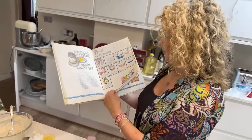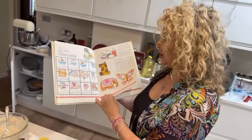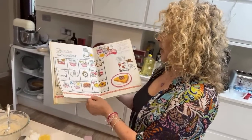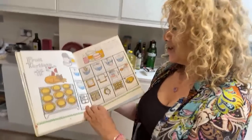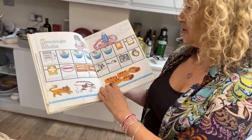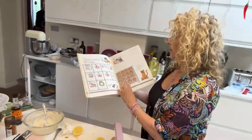That's a beautiful book, isn't it? Fruit crumble, zoo biscuits. We never made those because Betty wouldn't buy us those cutters. Why does that ring a bell? Do you remember Cadbury's zoo animals? Biscuit. Fruit tartlets, we made those. Sausage rolls, we didn't make those, I have to say. I'm being honest now.